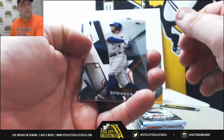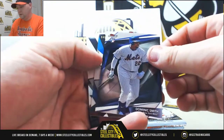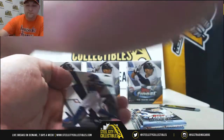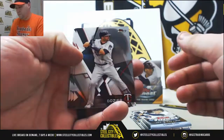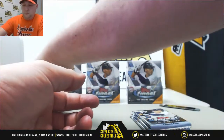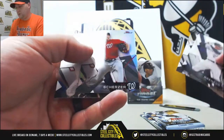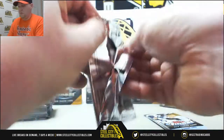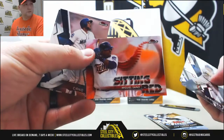Got a blue in this pack. Springer, Mookie Betts. Looks like it might have a blue autograph. Dominic Smith for the Mets. And nope, just the blue. Domingo Santana, 46 out of 150. Got a Cornerstones, Josh Bell. Machado, Max Scherzer, refractor. Sitting red, Miguel Sano.